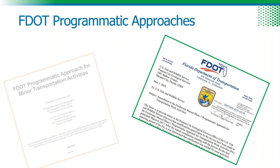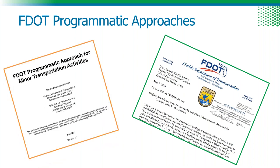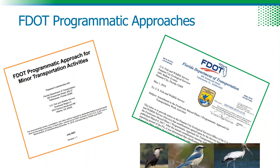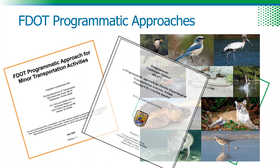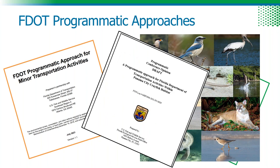So between the one we have up there now and the programmatic approach that we're showing on the left with the minor transportation activities, we've covered a total of 29 different listed species out of the 69 that we have from an animal perspective listed in Florida. And I'm going to talk about these two programmatics in detail in a minute, but a couple more that we have underway. And these are some of the species here in the picture that are covered by the minor transportation activities. Our next programmatic that we have underway is for the Panama City crayfish specifically.